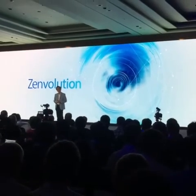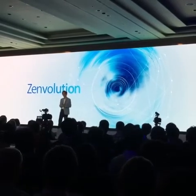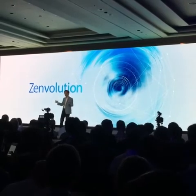Now, the next evolution to perfection. The ASUS Zenfone.